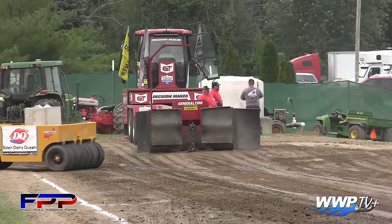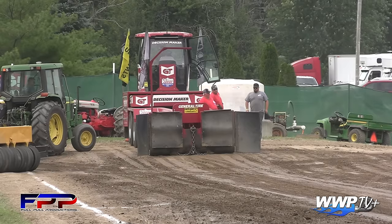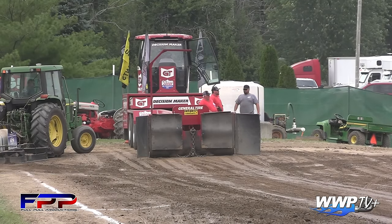Super-modified two-wheel drive class. We see down there in the staging lanes, Dave Laskowski has made his way over to his second truck.